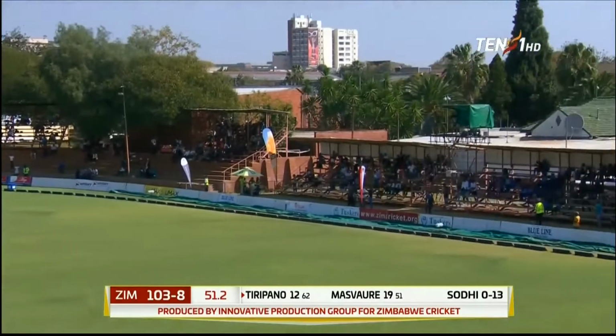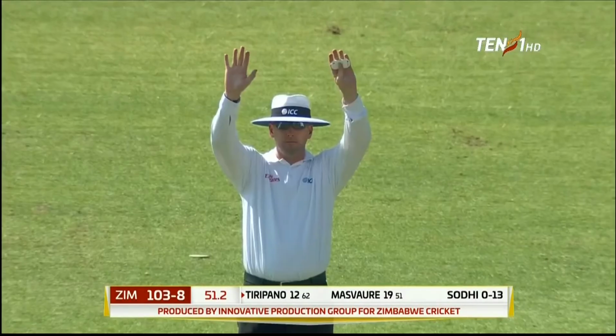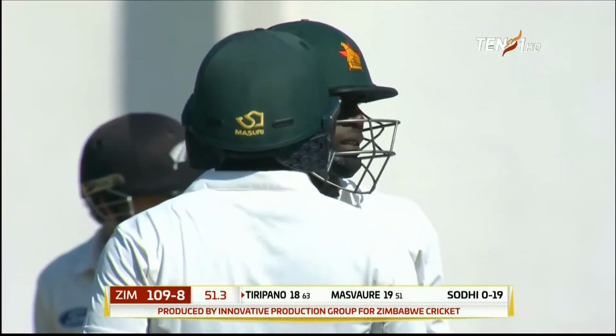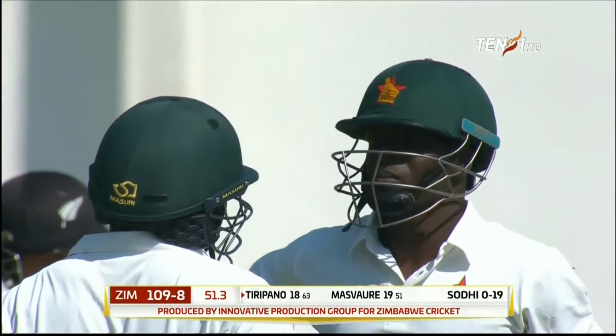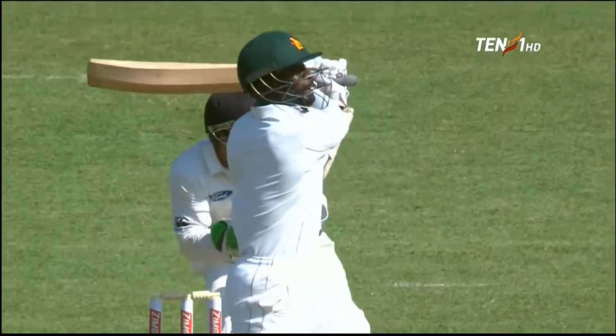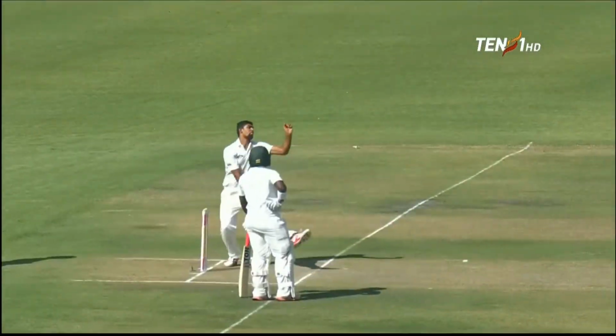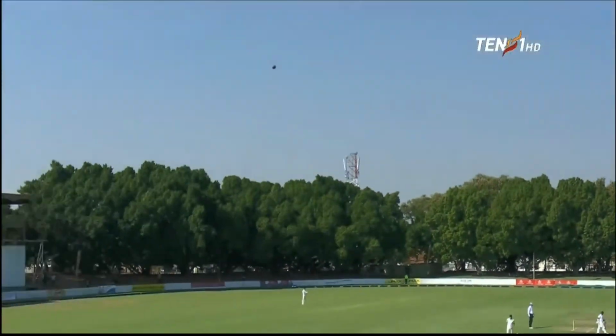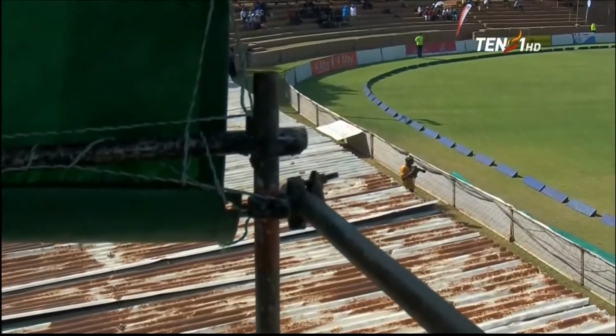Genuine long hop. One of the very few poor deliveries that we've had today, and that's the result. Up go the arms of umpire Paul Rifle. He's done superbly there, Donald Tirupano. It's easy, isn't it, to miss out on a long hop like that, Vusi, when you've got into a defensive frame of mind. It just shows that he's actually waiting and playing each ball on its merits.